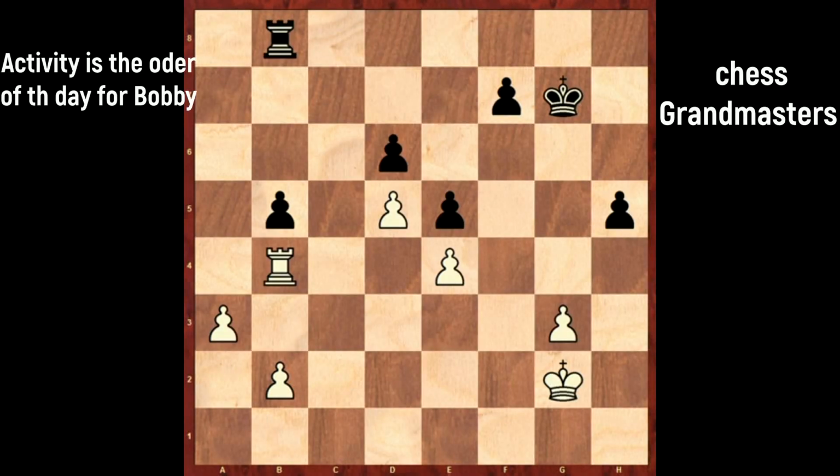The following position with black to move is very close. Fischer versus Biscaya, Championship of the United States, 1958. What to do? For the moment, Biscaya defended very well and only later made a mistake, but of course, white is for choice.